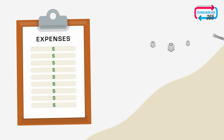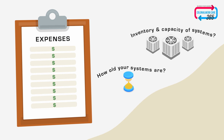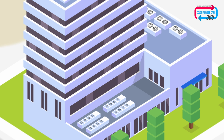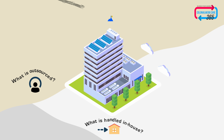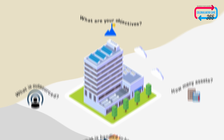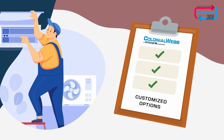Do you know your inventory and capacity of systems? How old your systems are? What the expected life cycle of those systems should be? Your needs are unique to your situation. What is outsourced? What is handled with in-house staff? What are your objectives? How many assets are in your inventory? We'll provide customized options so you can make the best decision for your organization.